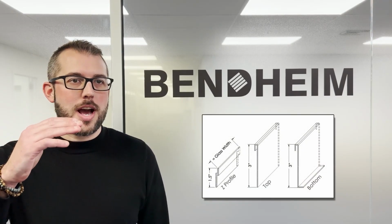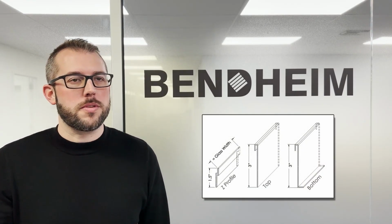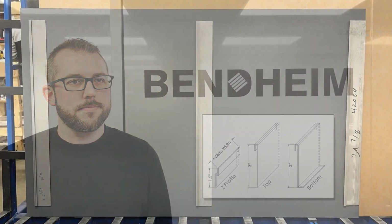It only features a top and a middle Z-clip and a bottom J-strip to support the dead load of the glass.